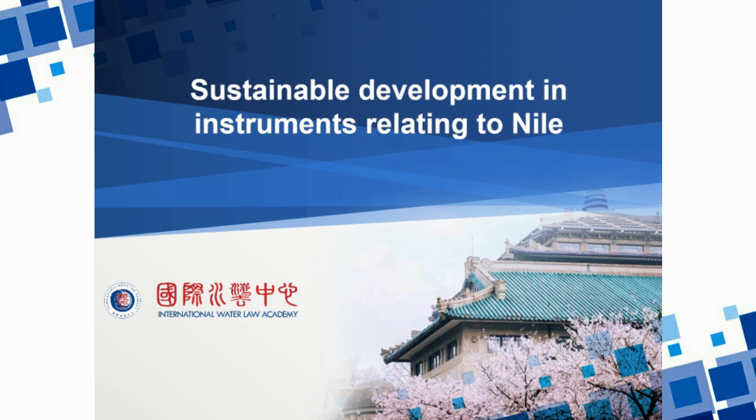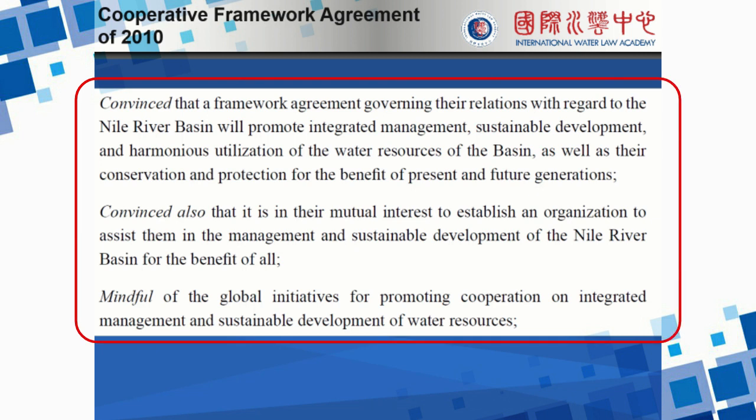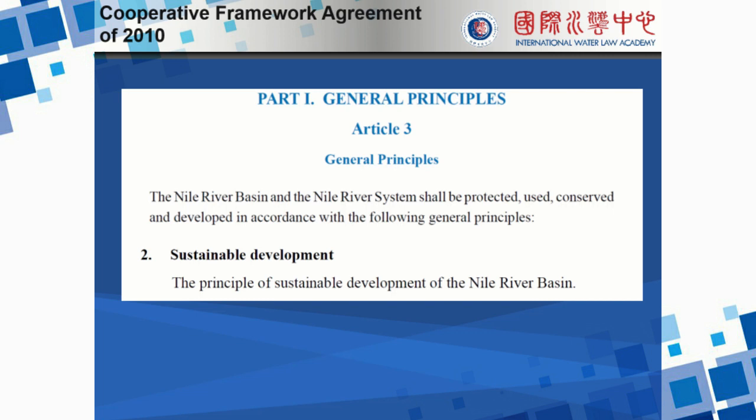So if we now look at sustainable development in these instruments, because that is the theme of my lectures, what do these agreements say about sustainable development of the Nile, sustainable use of the Nile? Then you find that especially the Cooperative Framework Agreement makes a lot of references to the concept of sustainable development. In its preamble, it features 3 times, as you can see on the slide. And more importantly, one of the main principles is the principle of sustainable development. States undertake to use the Nile in a way that is compatible with the concept of sustainable development. And that's all very promising.